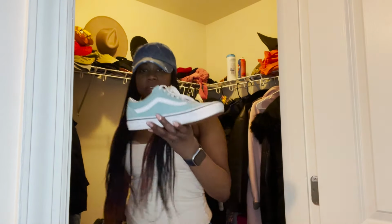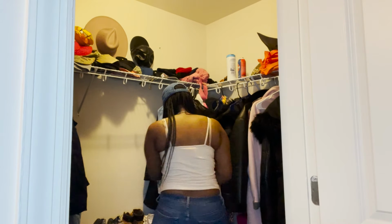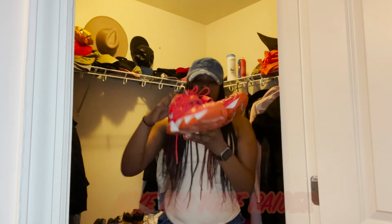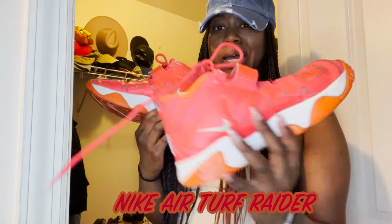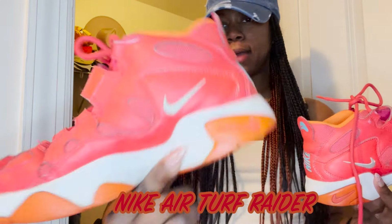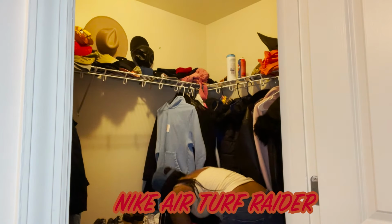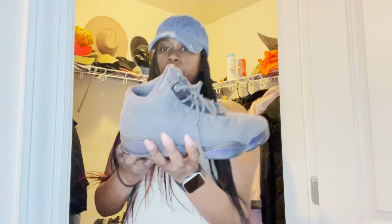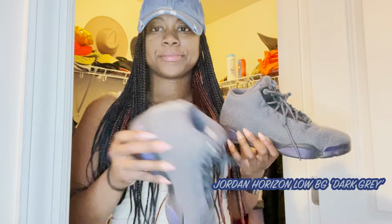Here's my pair of Vans, bluish color. My Nike Air Rays right here. Had these for years. I think I've had these since middle school. But they stand the test of time. Have these Air Jordan 13s. Forgot what these are called. I'll put it down right here.